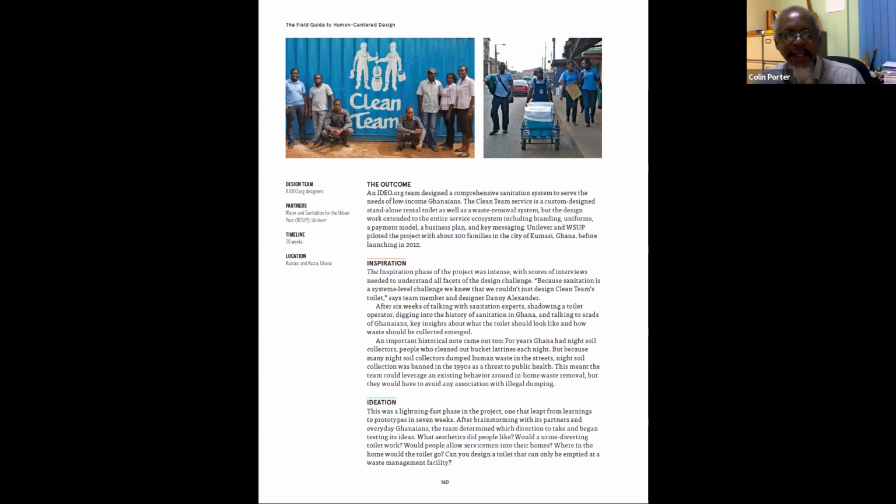So from there was ideation. They said this was a lightning-fast phase in the project, one that led from learnings to prototypes in 7 weeks. Brainstorming with its partners and everyday Ghanaians, the team determined which direction to take and began testing their ideas. What aesthetics did people like? Would a urine-diverting toilet work? Would people allow servicemen into their homes? Where in the home would the toilet go? You know, several questions and ideas came up.